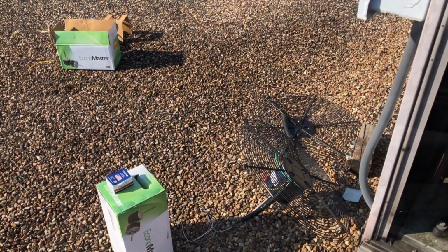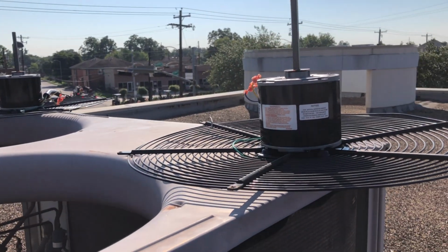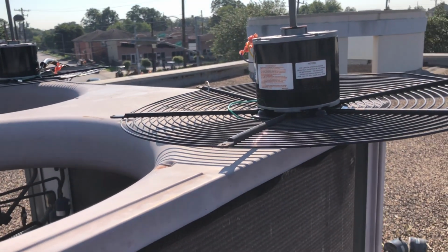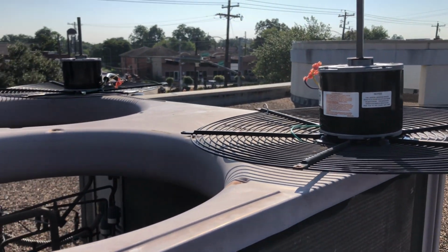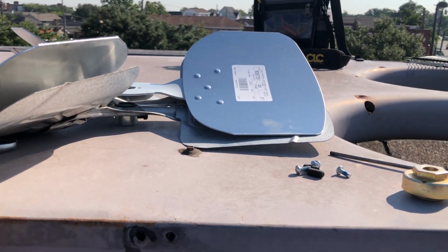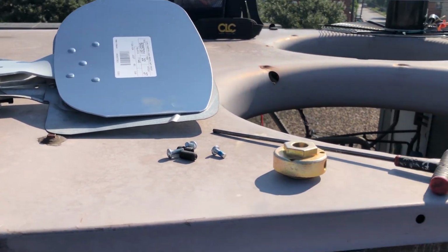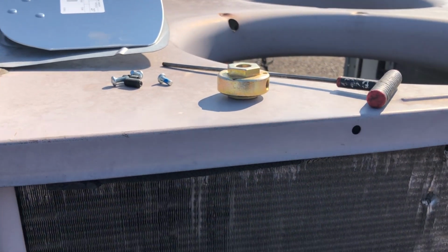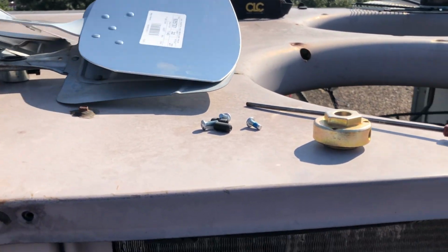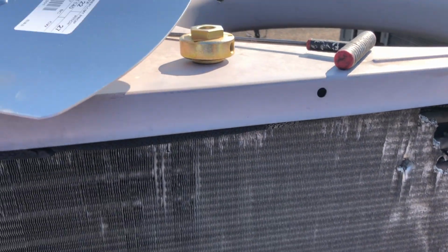I'll put that one in. All right, so the motor's ready. Same process. One over there, this one is gonna come over here. All I gotta do now is put the blades on. Got the blades over here. This is the new blade that I have. I gotta put this on the new blade. This is the closest blade they had to what I currently have.